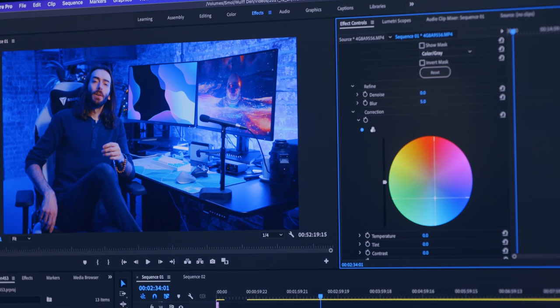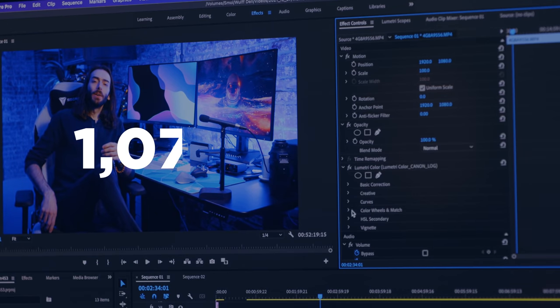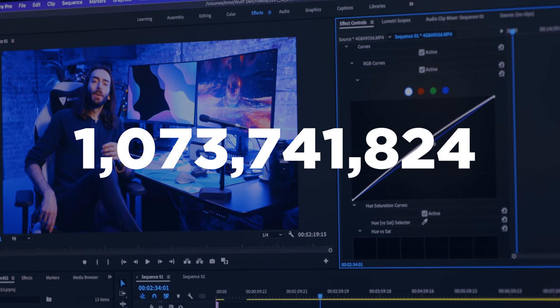These are IPS panels, and they allow 10 bits of color, which is 1,073,741,824 colors. I only shoot in 8-bit because this is YouTube, but if I ever wanted to, like, I don't know, color grade a low budget feature film, I could do that on here.